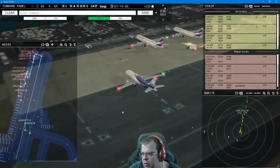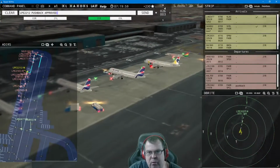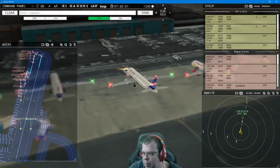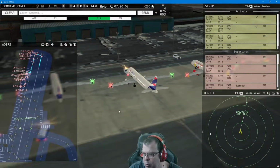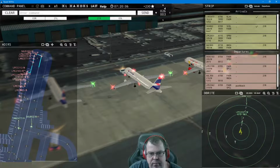Come on! Ground, 21 right, move. Pushback approved, land Peru 2362. Everybody wants to move. Ground, land Peru 2573 request taxi runway 21 right. Land Peru 2212, pushback approved, expect runway 21 right. Come on! Ground, move, 21 right, move, pushback approved, move. Land Peru 2212. Ground, Big Shot 200 heavy request pushback.